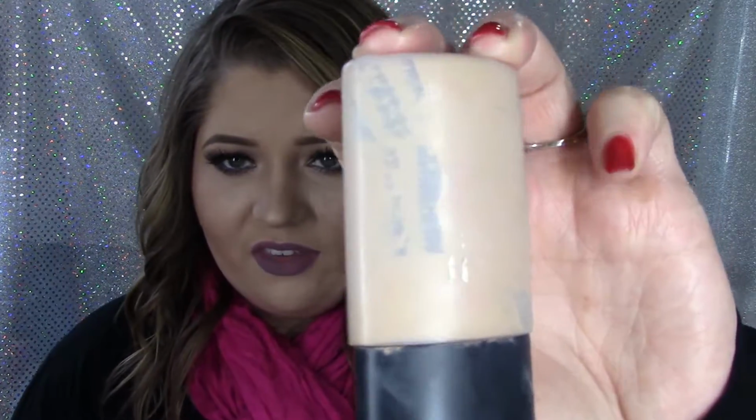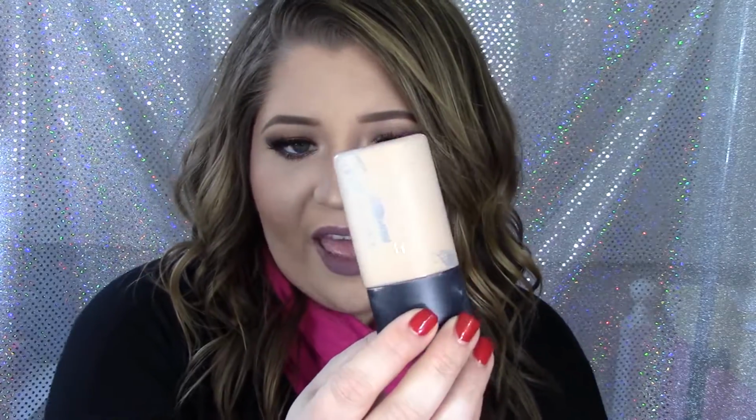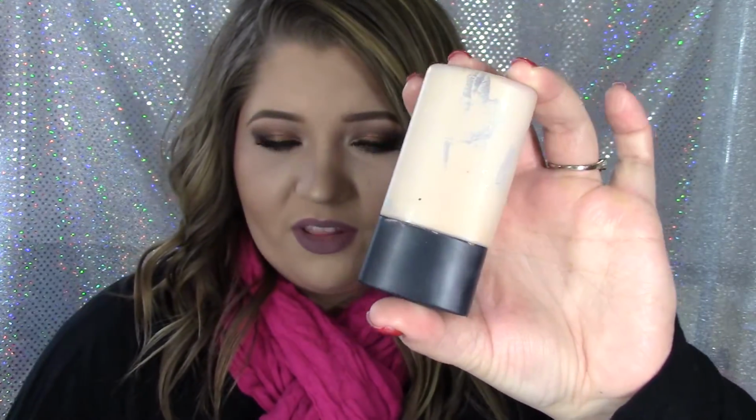These next two foundations are ones that I use when I am definitely having breakouts and I have a lot that I want to cover. One of them, the name is completely worn off, but this is the E.L.F. Acne Fighting Foundation. It's a really thick and full coverage formula, and I love that it has the acne fighting properties about it. So that's one that I really enjoy. Plus this one's really affordable.